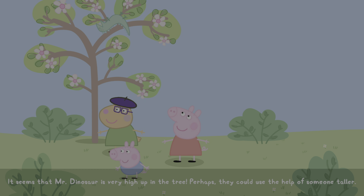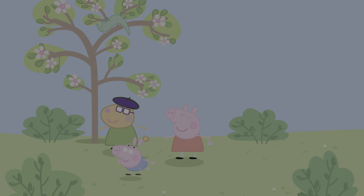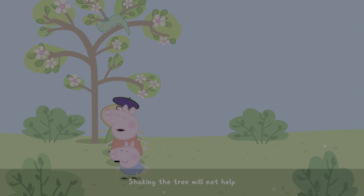Seems that Mr. Dinosaur is very high up in the tree. Perhaps they could use the help of someone taller. Shaking the tree will not help.